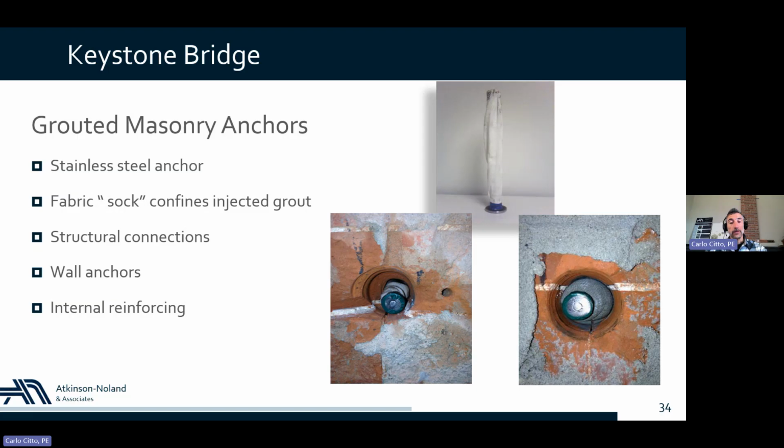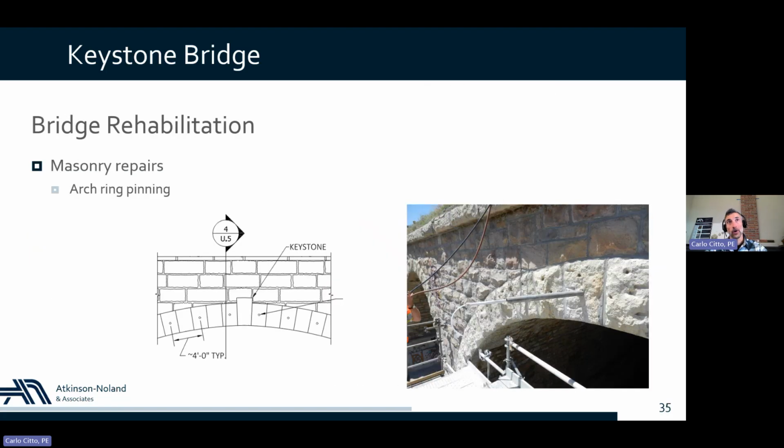So the anchor itself is a stainless steel threaded rod, which is enclosed in a fabric sock to contain the injection grout. So these anchors are used for structural connections in masonry or for improving the capacity of the masonry walls as well when they're installed in the horizontal or vertical direction. So it's a good product for stone arch bridges as well.